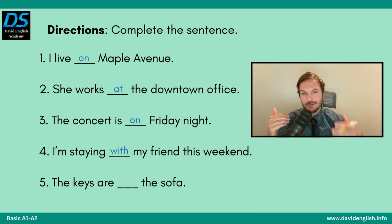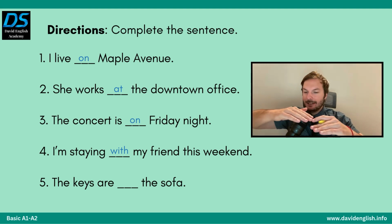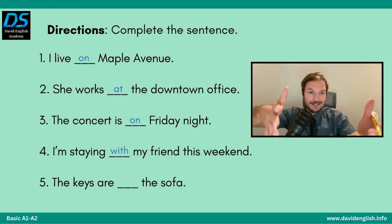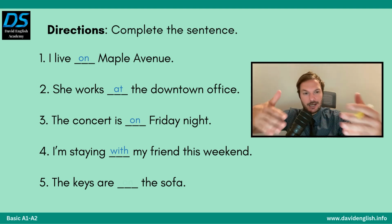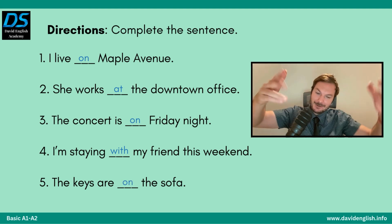5, the keys are the sofa. The sofa is a flat place. It's a surface. You can lay on it, and you could put things on it. So I'm going to say the keys are on the sofa. All right. If you did very well here, let's just keep going.